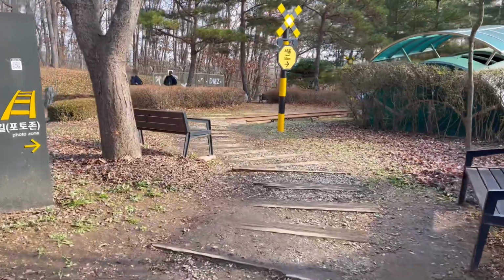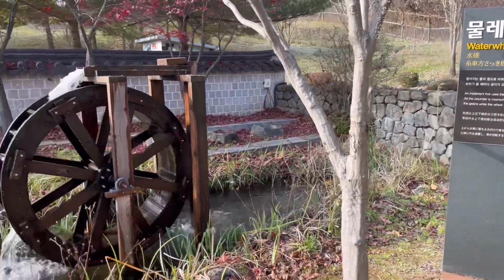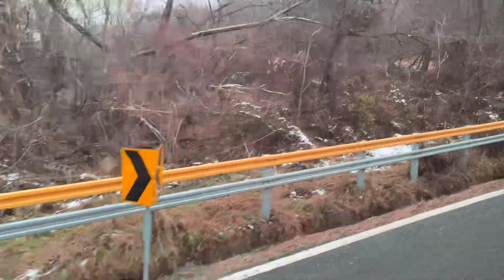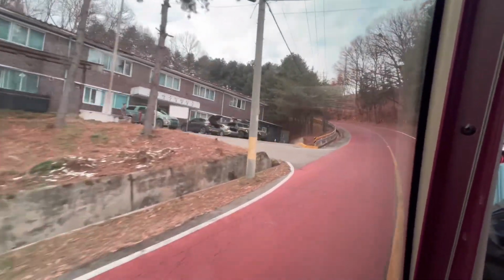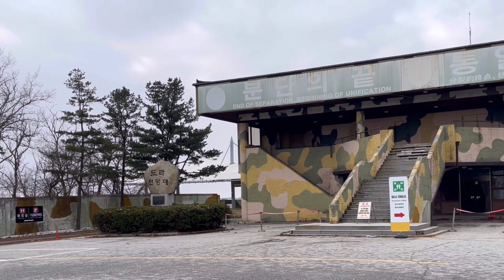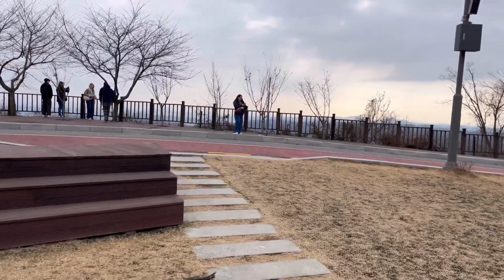So here's just a couple fun facts about the tunnel. It was discovered in 1978 after a tip from a North Korean defector. The tunnel was built by North Korea to invade South Korea, and the length of the tunnel is about 5,200 feet long. Behind us, y'all, is North Korea, but we can't take videos of that, so South Korea it is.